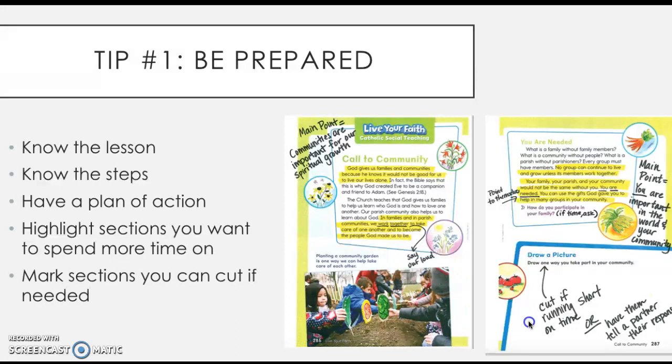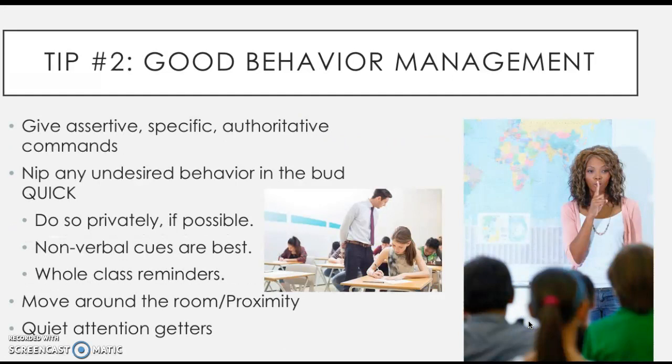Let's go to tip number two. Tip number two is good behavior management. If you want some more information on this, please watch the YouTube series on good behavior management and the tips that are there. Some really important things that you need to know, other than giving assertive, specific, authoritative commands to your kids and making sure they're on track, is that you need to nip any undesired behavior quickly.